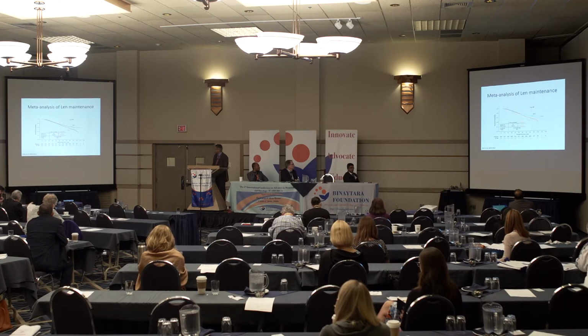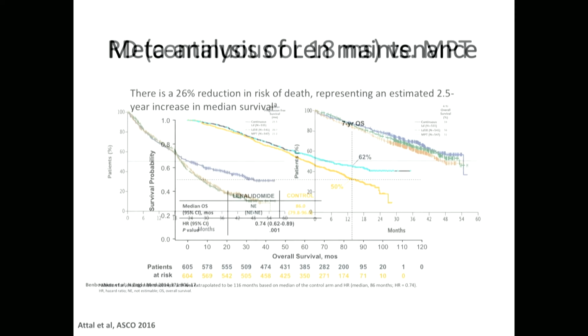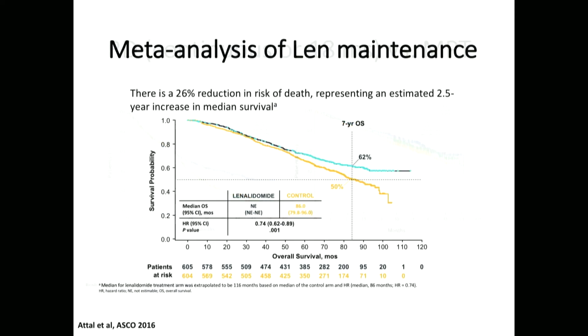should be considered the standard of care. So what is the data supporting the use of len maintenance? Here's the meta-analysis of 3 different trials, again demonstrating that addition of lenalidomide maintenance clearly improved the overall survival of these patients, supporting the use of maintenance therapy in this setting. But one thing that you need to keep in mind is, again, there are groups of patients with high-risk myeloma where lenalidomide maintenance does not help, and those patients should be considered for a bortezomib-based maintenance therapy.